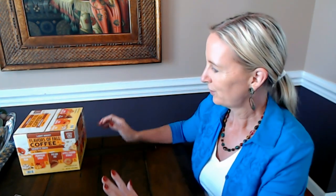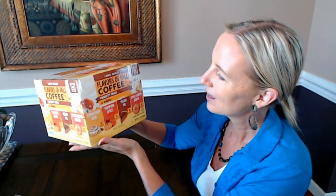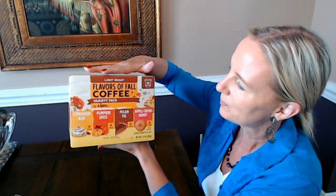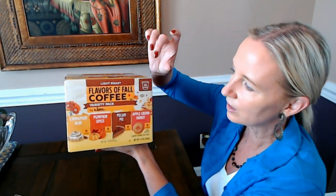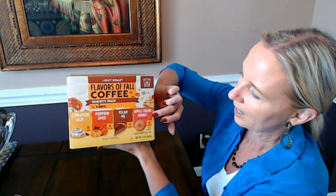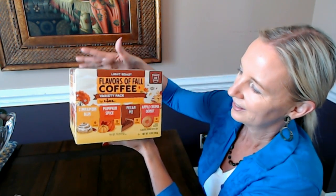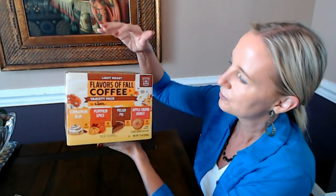The last thing I have to show you is a great big box of K-Cups. These are light roast. They are flavors of fall coffee, and it's a variety pack. This box contains 36 K-Cups, the little things like you use in your Keurig. We have cinnamon bun, pumpkin spice, pecan pie, apple crumb donut, and you get 9 of each. Sounds really yummy. Flavors of fall, coffee, and these are from Lidl.